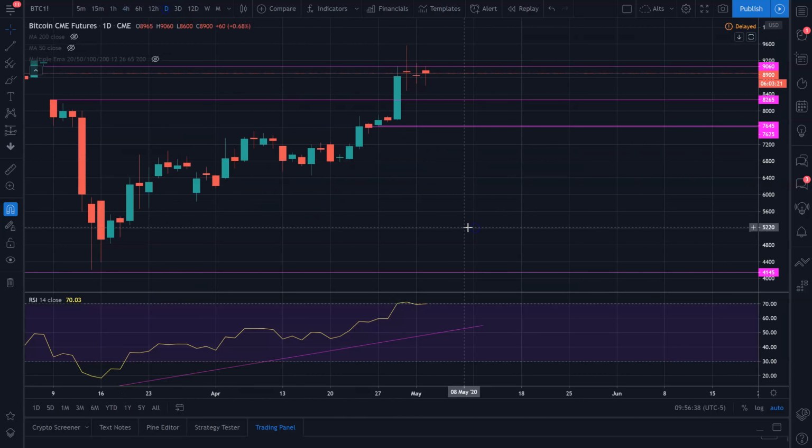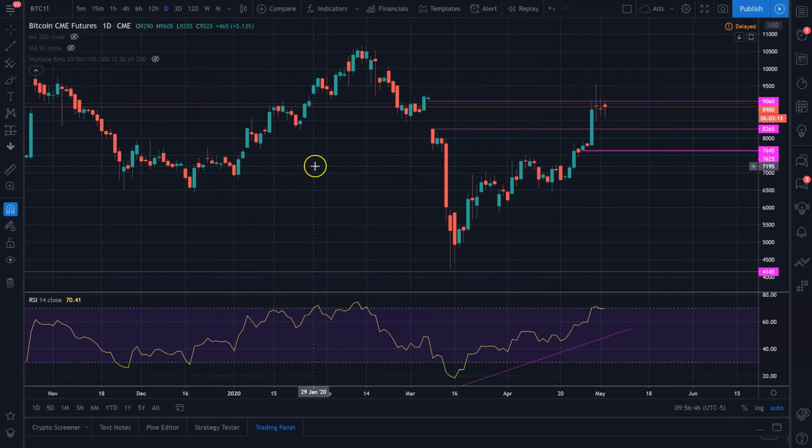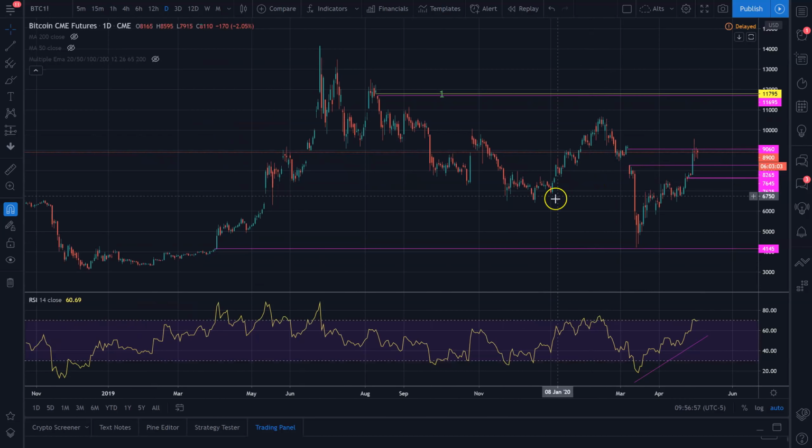If we're looking at a daily chart for the CME, what I see is a liquidity gap here, but no real gaps, except up here at 11,695 and 11,795. There is still a gap up there. Okay, so that's the one gap that still lives on the daily chart on the CME. It's the only gap that I know of that's there.